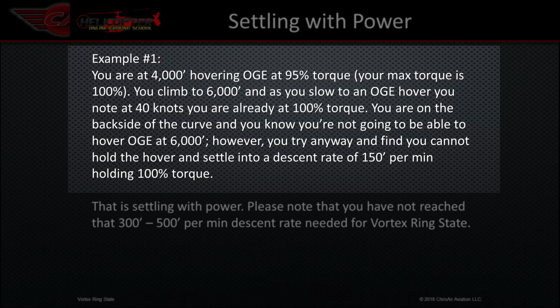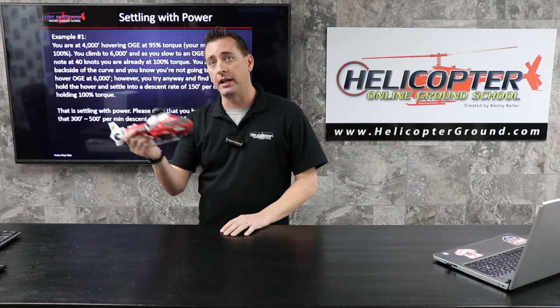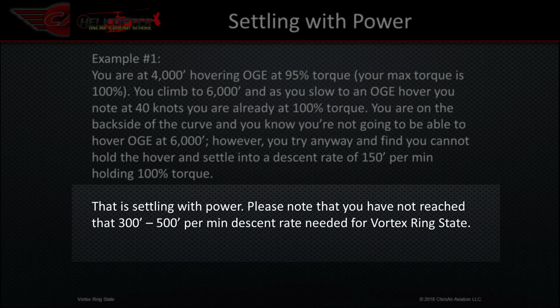You climb to 6,000 feet, and as you slow to an OGE hover, you note that at 40 knots, you're already at 100% torque. You are on the back side of the curve, and you know that you're not going to be able to hover OGE at 6,000 feet. However, you try anyway, and you find you cannot hold the hover, and you settle into a descent rate of about 150 foot per minute, holding 100% torque. So there you are, at 150 foot descent as you're coming down, and you're at full power. But note that you're not inside that 300 to 500 foot descent rate, right? So you're slower than ETL, or getting closer to less than ETL, but you've got that descent. You're pulling the power, you're at 100%, and you're still descending.